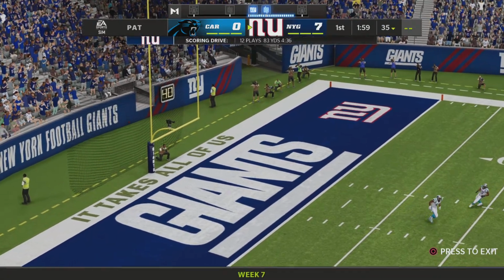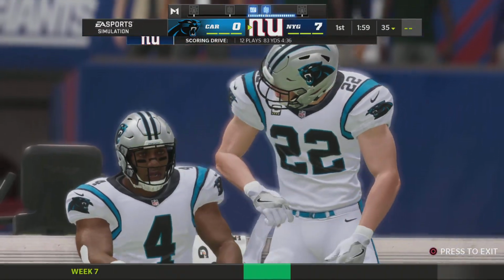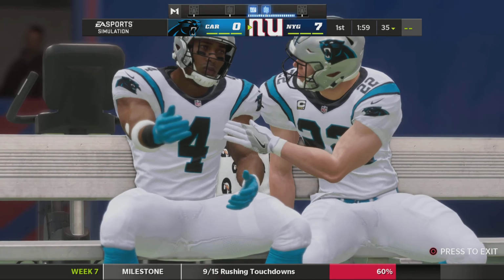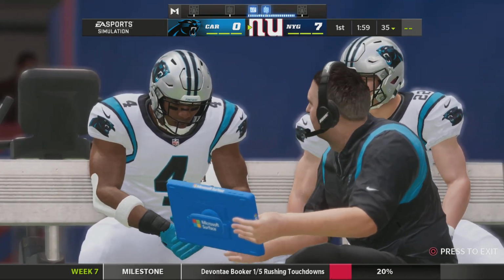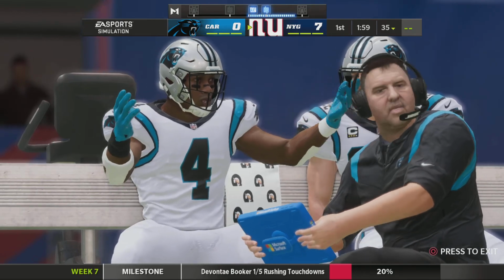Extra point try, good by Gano. And it's now a 7-0 game. So that drive, 12 plays in length. And it's Devontae Booker that's able to finish it off with a touchdown.